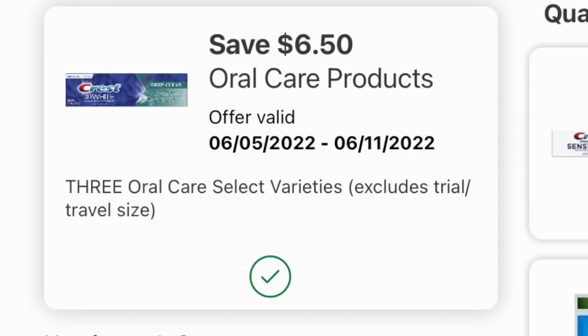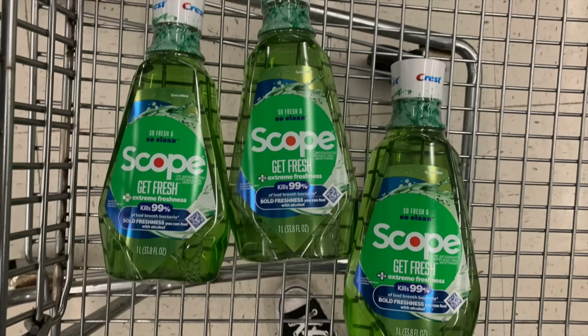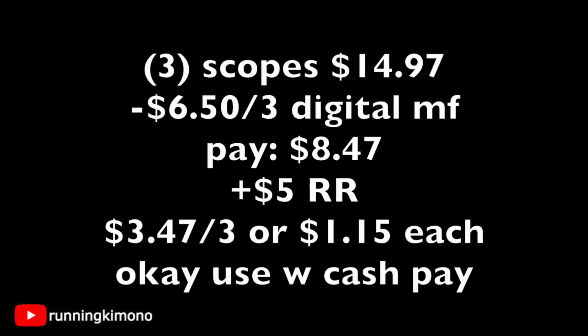So what I did, guys, was I grabbed 3 of these liter scopes. So I'm going to have some very fresh breath for the next many, many months. So grabbing 3 of the scopes for $14.97, subtracting that $6.50 digital off of 3, you're paying $8.47, getting back a $5 register reward, making it $3.47 for the 3 or $1.15 per mouthwash. Now, if you're doing this without a booster, yes, you can use Walgreens cash to pay down the balance, or if you have a store register reward that you also want to throw in, absolutely go for it just to get that out of pocket a lot less.